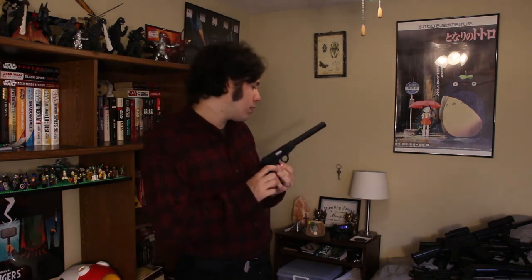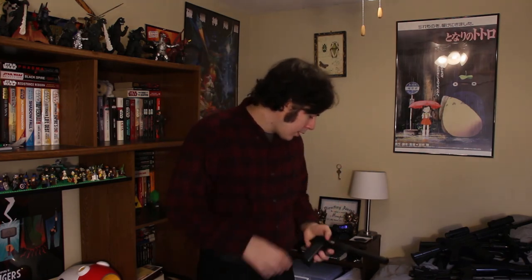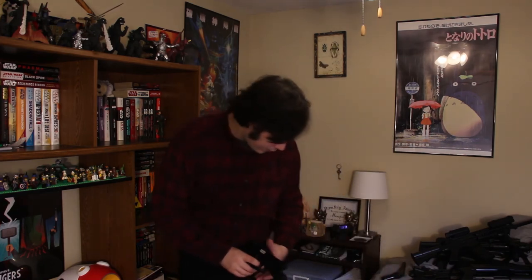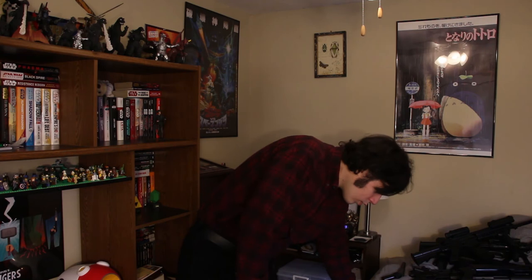Probably the PPK is my favorite of this entire collection. I also really like the MP5. Yeah, here they are. And definitely got the M1911, Sam Russell's .45. Really cool.